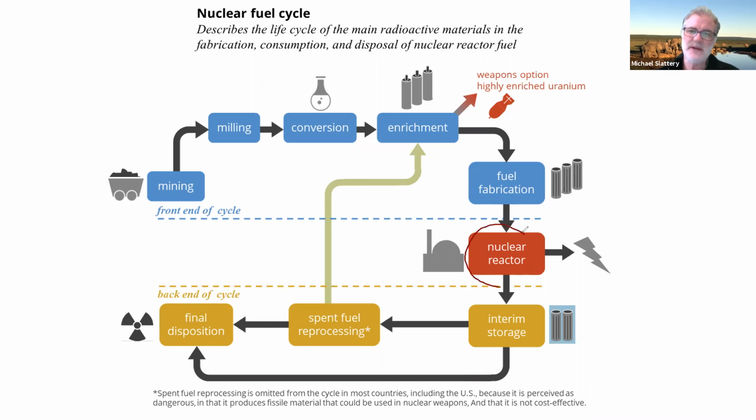So here's your nuclear reactor, and you're generating electricity here. Now the problem is, what do you do with the waste? Because eventually those fuel rods become radioactive, and they're no longer usable, and you have to store them. And the difficult part is you have to store them for 10,000 years before they become safe.